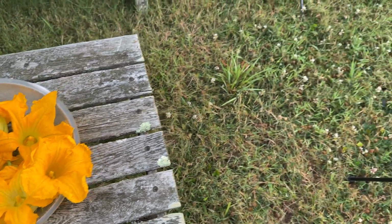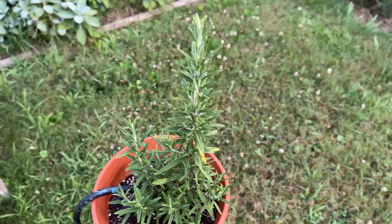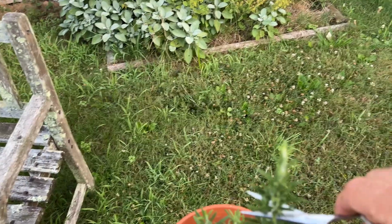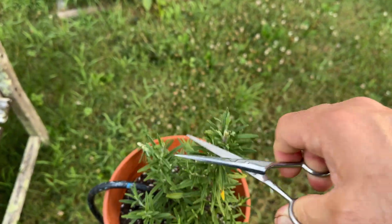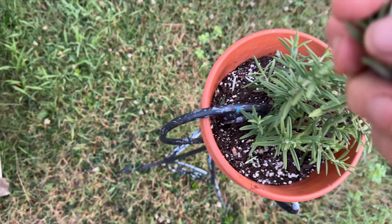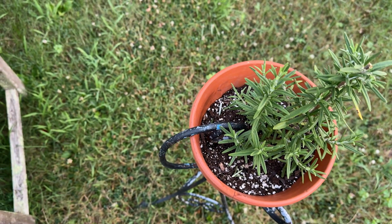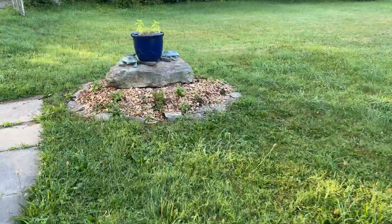While we're out here, let's get a little bit of this rosemary for our marinade. Take a little nip off the top here. There we go. Nice fresh rosemary. Alright, let's bring this stuff back in the kitchen. But before we go in, come over here with me.